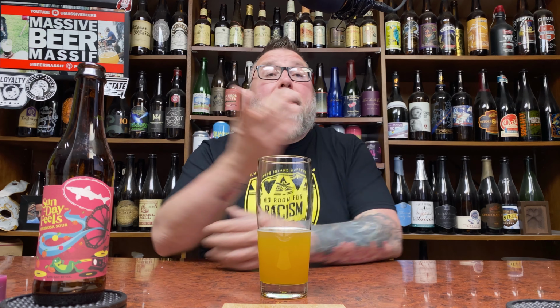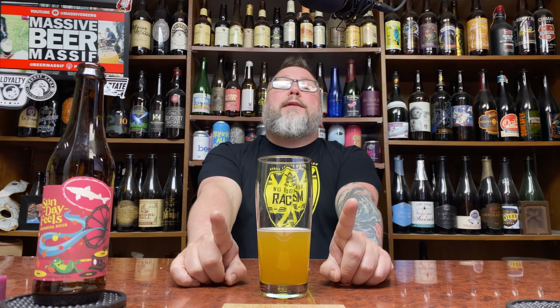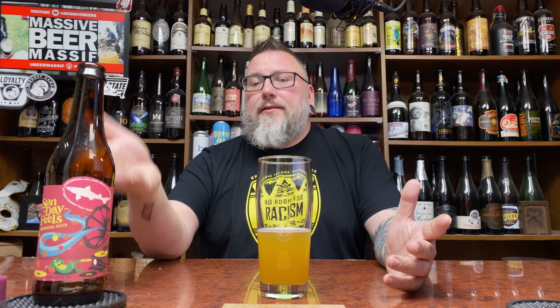I dug it. Value and availability: it's Dogfish Head. You can get it everywhere, and usually at a relatively decent price point. And I'll leave you with this: if you like Gruits, if you like non-hop forward beers, if you like fruit forward beers, but in a very organic, mimosa-y, tart kind of thing going on, then this is going to do you proper.